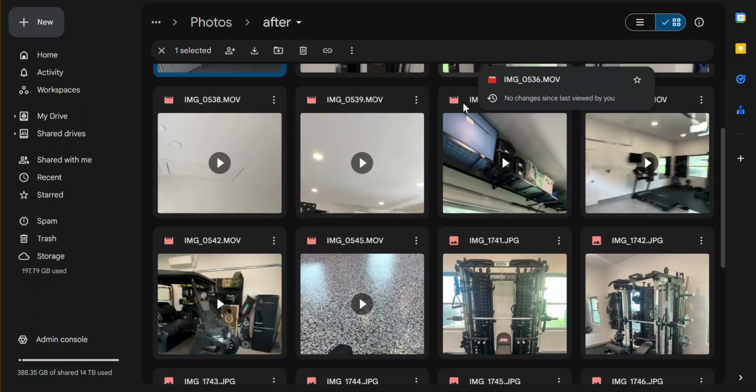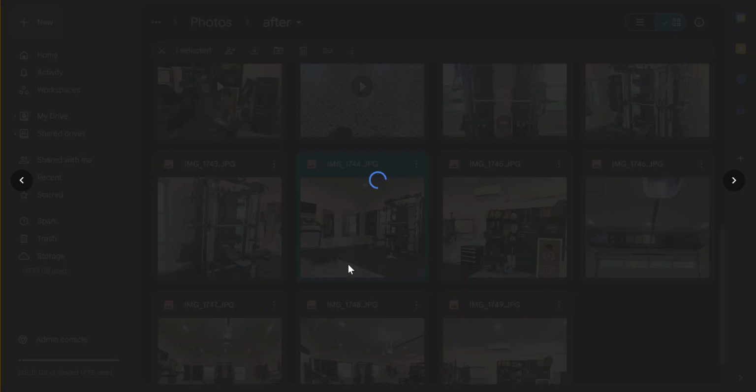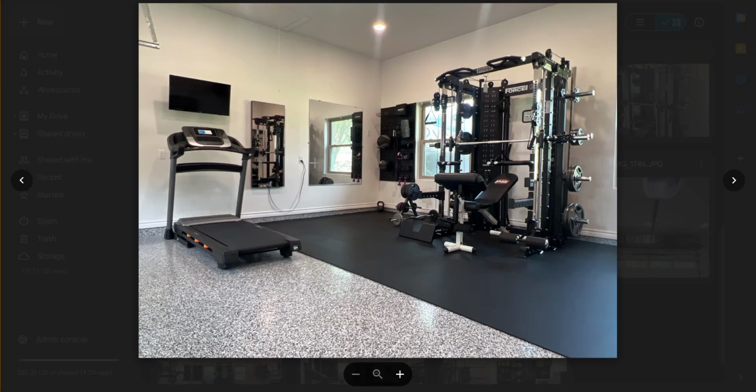Okay, let's talk about the after shots here. This space came out amazing. We installed the mirror here. We did rubber matting on the back half of the garage for a couple of reasons. One, that overhead door. Secondly, they want to pull in and park one plus that golf cart, remember? So this treadmill folds up. They could easily park one in here, and then tires can easily roll over the rubber matting.